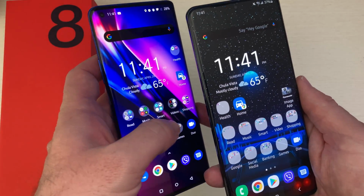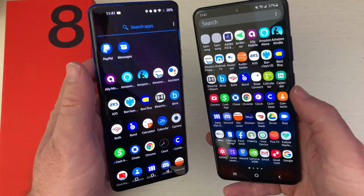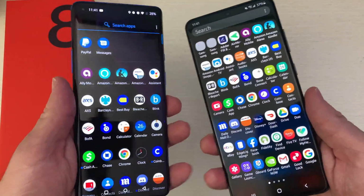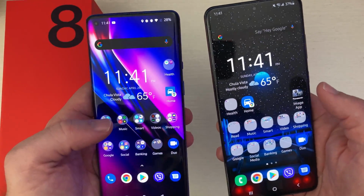It's just feelingly, is that a word, feelingly? It feels just more comfortable in your hand. I mean, it makes this easier to hold because it makes it feel thinner. But overall, I definitely prefer a flatter display.